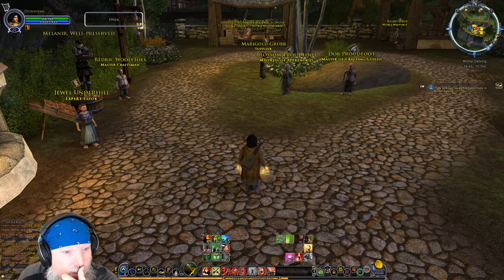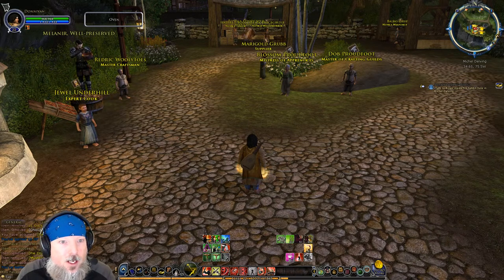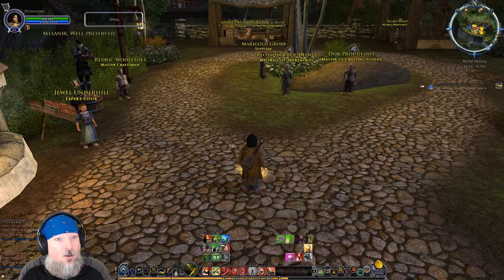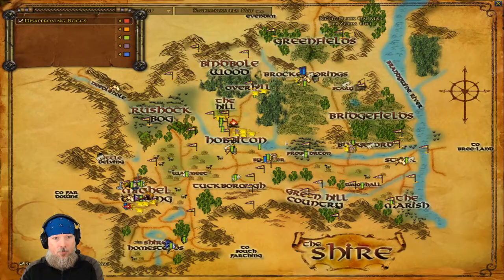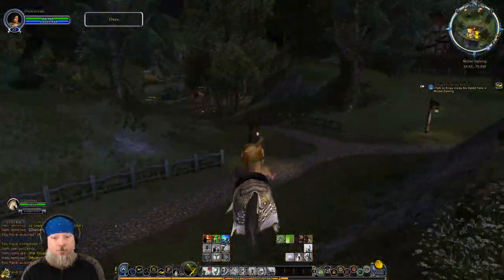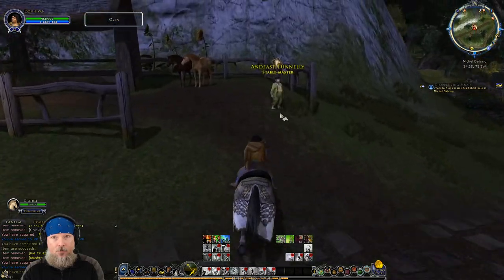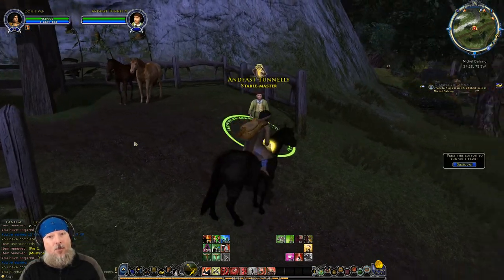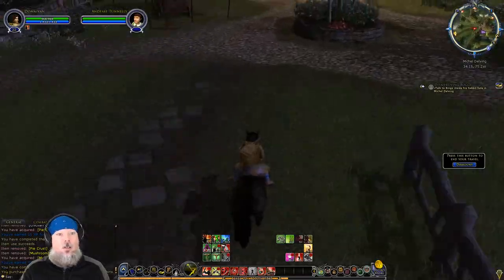So that's a... Alright, here we are. Simple chairs. Wooden armchair, wooden chair. Okay, so I need to go to the Breeland Homesteads, or the housing furnisher in Belfalas. Breeland Homesteads. We go. Hello there. I wonder if I can go there straight from my homesteads. We'll see. See you in a minute.